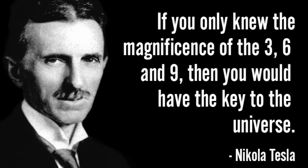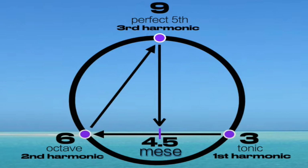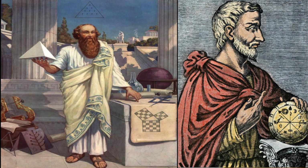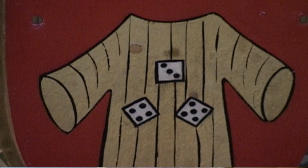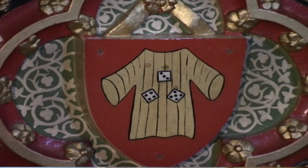The lines drawn between the numbers 3, 6 and 9 create a triangle. This triangle is called a right-angled triangle, and we associate it with Pythagoras' theorem and his triangle of 3, 4, 5. This is another of the main symbols associated with the Grand Lodge of England, and here is the image taken from the Grand Lodge of England which is associated with Pythagoras. To highlight how important these numbers are, they are shown on the apprentice Freemason's tunic in this Masonic church.